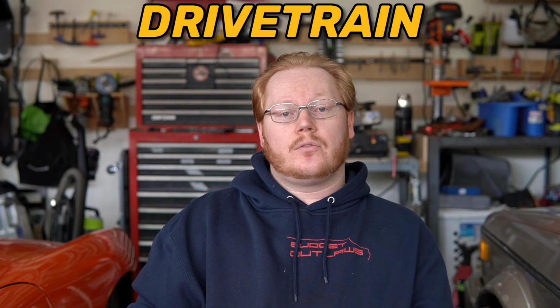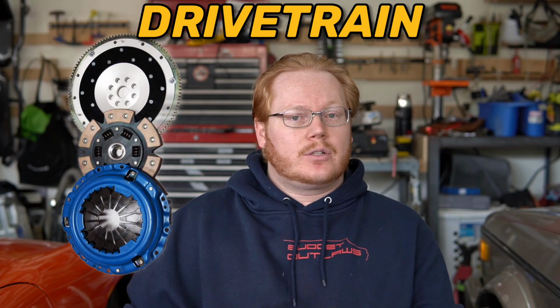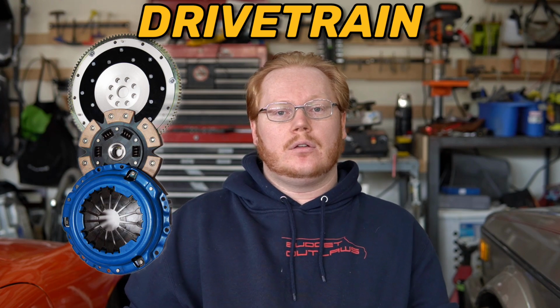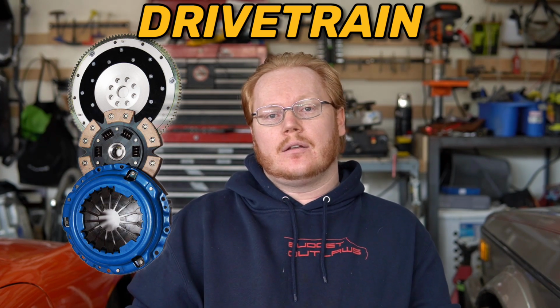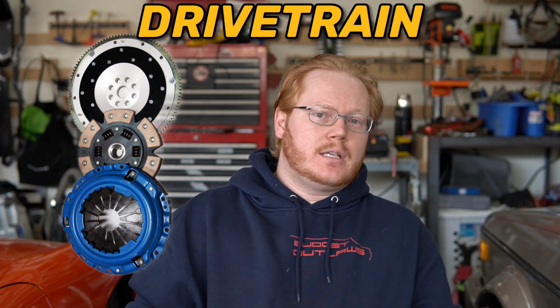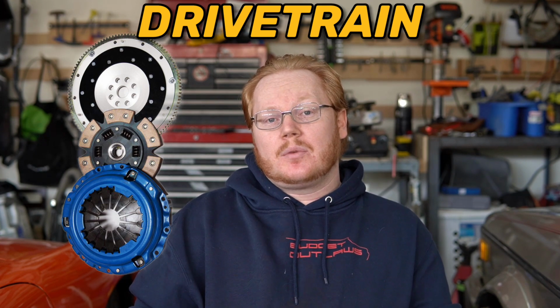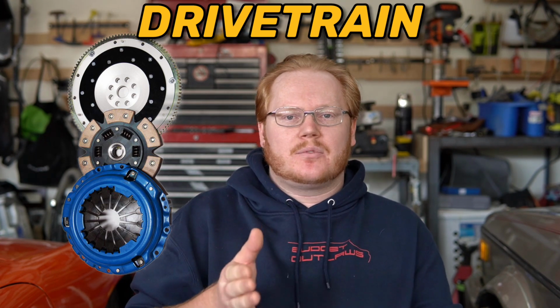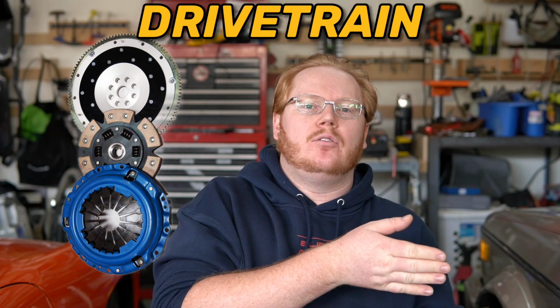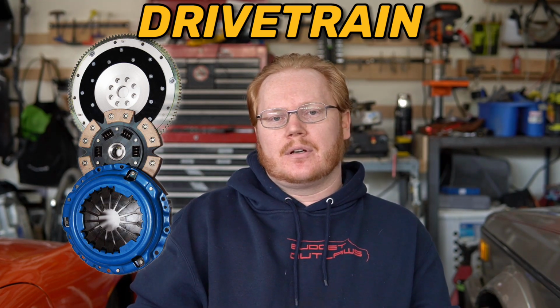Now that finishes up the engine, but let's go ahead and move on to the drivetrain. The first thing with the drivetrain is going to be the clutch. The factory clutches only will handle a little bit more than the factory amount of power. That's 25%, maybe 50%, depending on the car. And in some cases, not even 25%. They're at factory levels, and then they start to really just deteriorate after a short period of time.